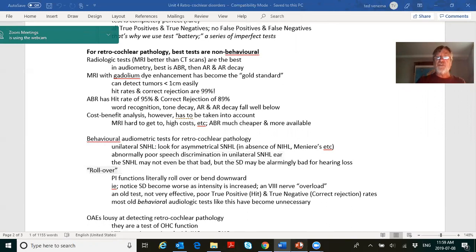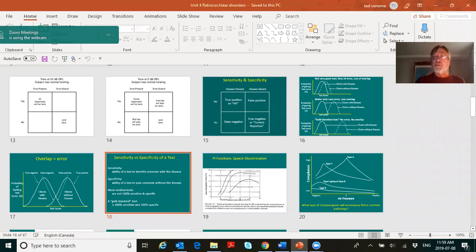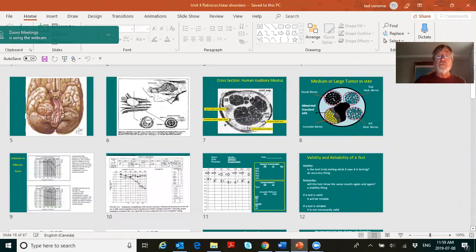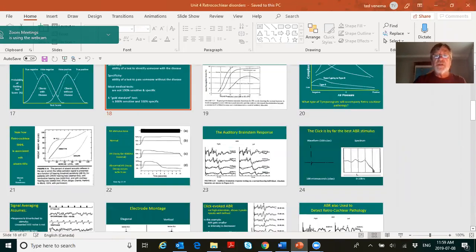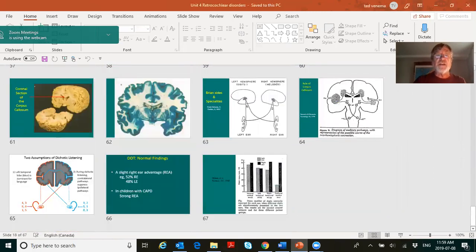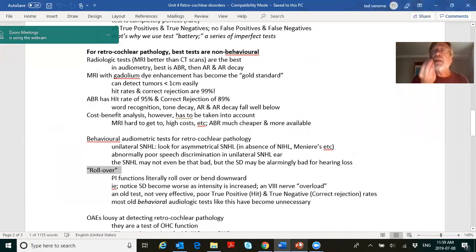In plain English, let's look at what that might mean in terms of what we've covered so far. Let's see if I can find it. I'm looking. Oh, I don't have that slide in here. Nonetheless, don't worry about it. All you need to think about there is your speech discrimination when you presented the words louder got worse. Presented the words louder, got worse instead of better.